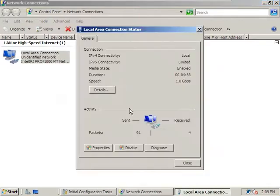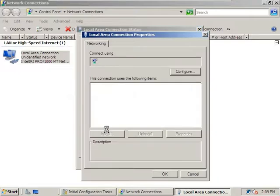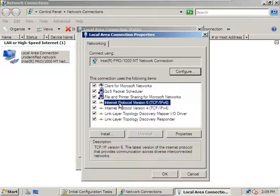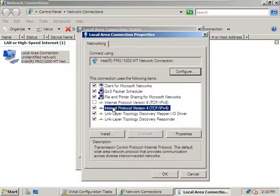All right, I'm going to double click here on the local area connection and then go into its properties. Now, by default, we do have IP version 6 enabled, but just so you know, if you're not going to use IP version 6 in your network, just turn it off. There's no reason for it to be on if you're not going to use it. You can always easily turn it back on later.